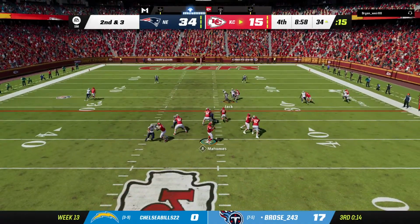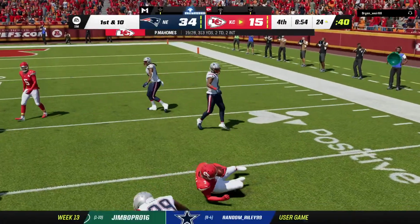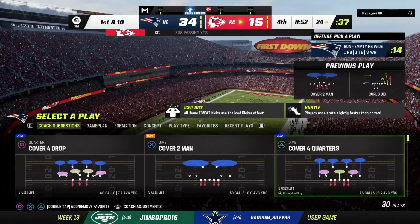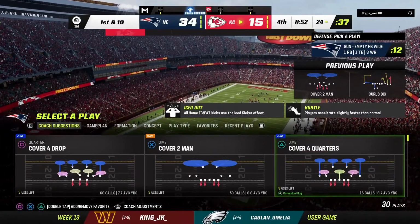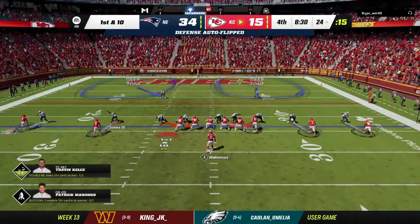Again, they'll throw with Mahomes. He's got Fuller. And he's got another first down as the tackle's going to be made at the Patriots' 24-yard line. It's a gain of 11 yards that time, and it produces a new set of downs.